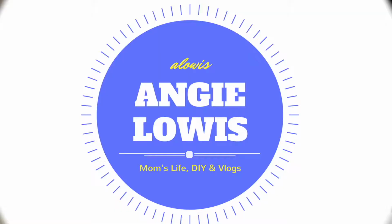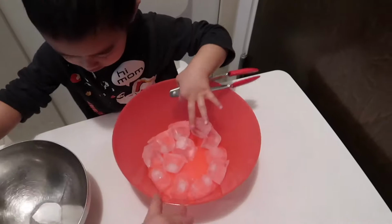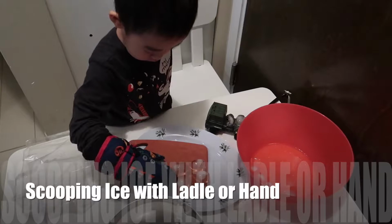So for this one, I just made some ice cubes last night. I provide two big mixing bowls. I just asked him to use small tongs to move the ice to the other bowl, but he can use his hand. He can use a small ladle or something. You can also put small toys inside the ice cube when you put it in the freezer. So he improvised it a little bit.